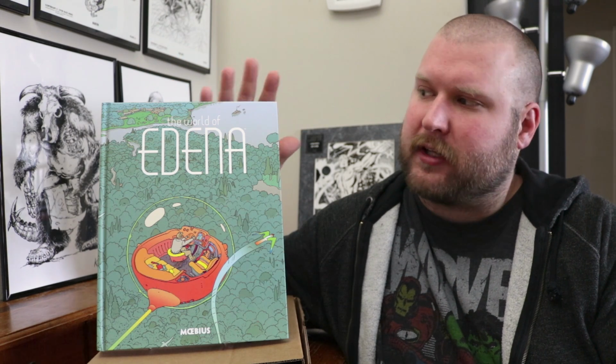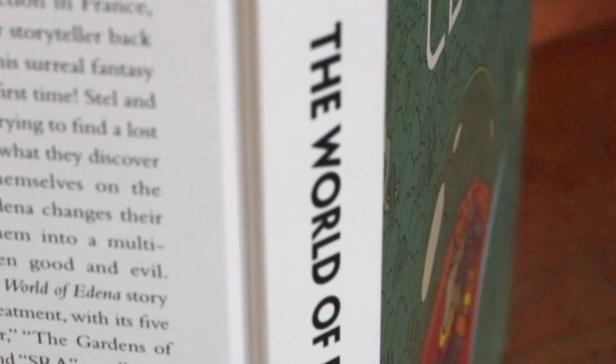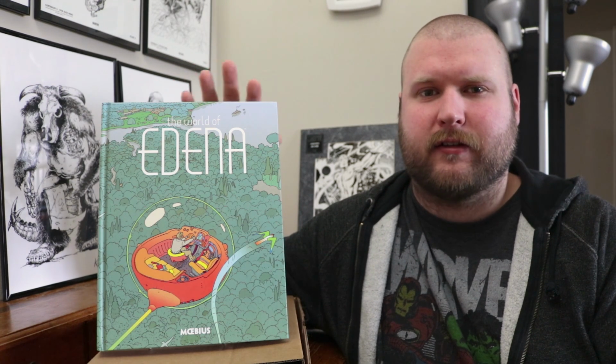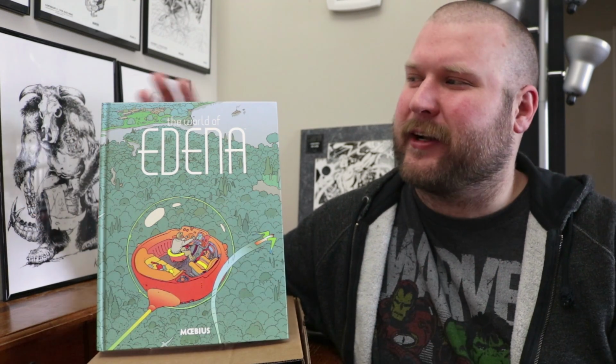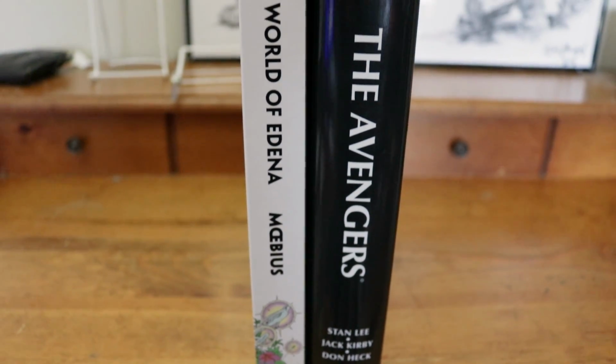This particular story cycle, the Edena cycle, as well as a number of other kind of short and interesting little books. But today we're going to be talking about this particular edition, The World of Edena, published by Dark Horse in 2016. This is a fabulous collection of stories, and definitely something that I truly believe that anybody that's interested in graphic literature and mind-expanding storytelling should add to their collection. This particular book is an oversized European size graphic album size book, which means that it is taller and wider than a normal American trade paperback collection.